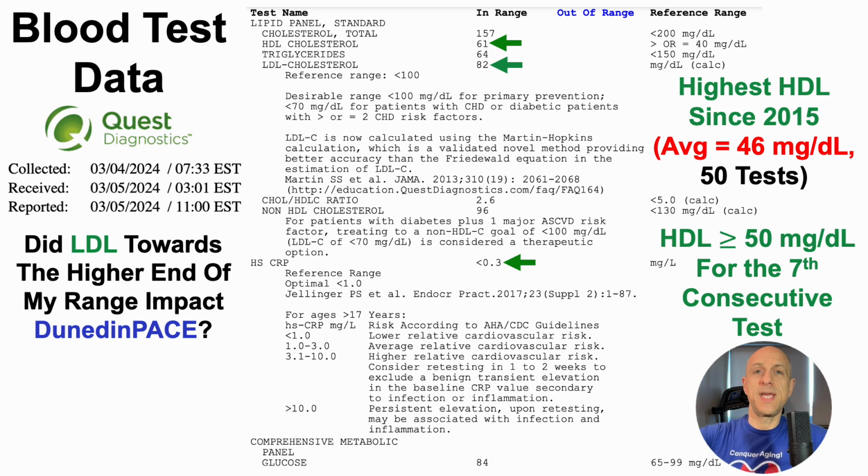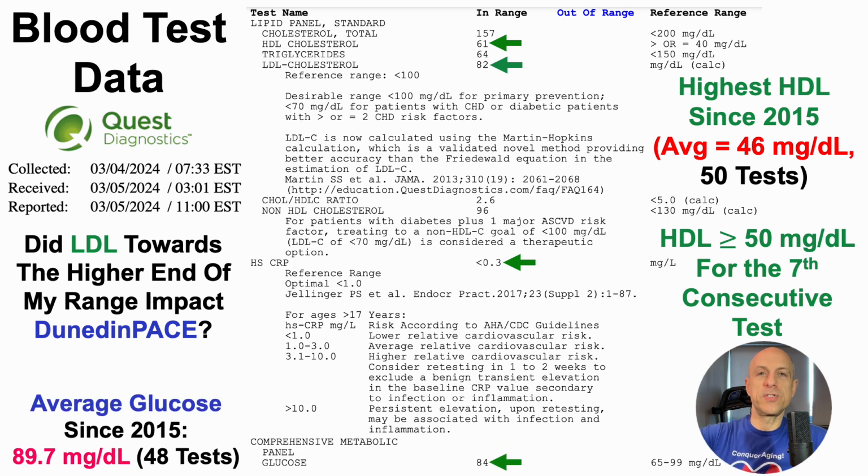All right, so then we can see the hsCRP at less than 0.3, and then at the bottom we can see glucose at 84.